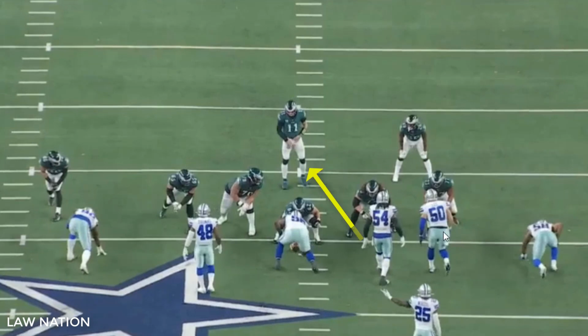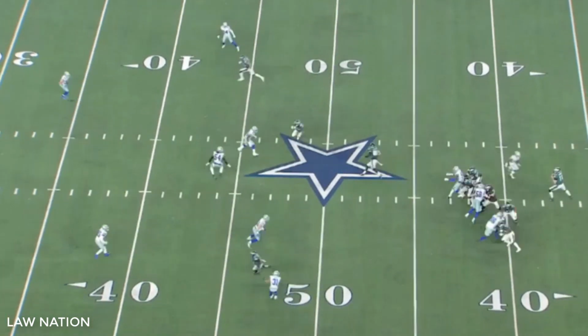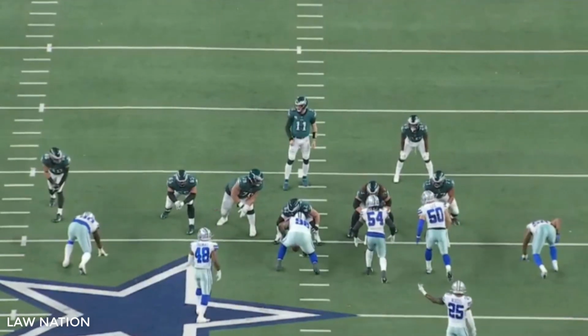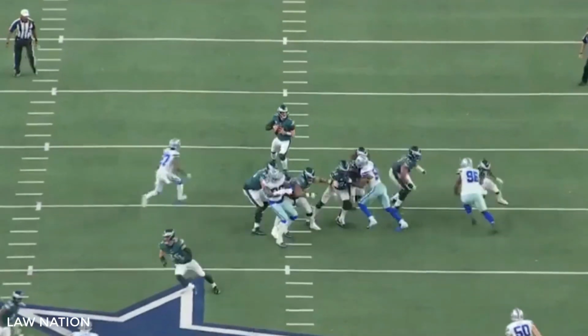What this is doing is nothing more than smoke and mirrors. And when you play in that slot position, you cannot hesitate. You cannot sell it. Well, you have to sell it, but you cannot display the fact that you're blitzing. So you can't give it away, because then they will know that what you're trying to do is all a ploy. And number 27 plays it really well.